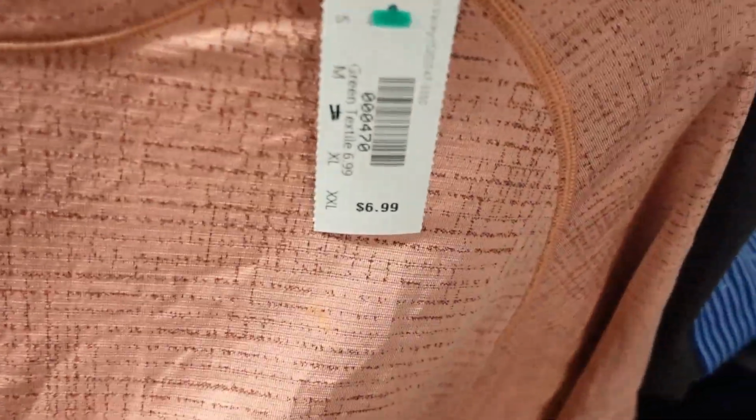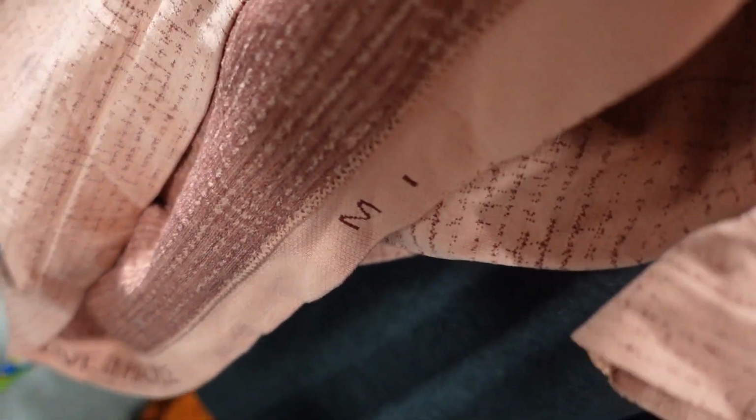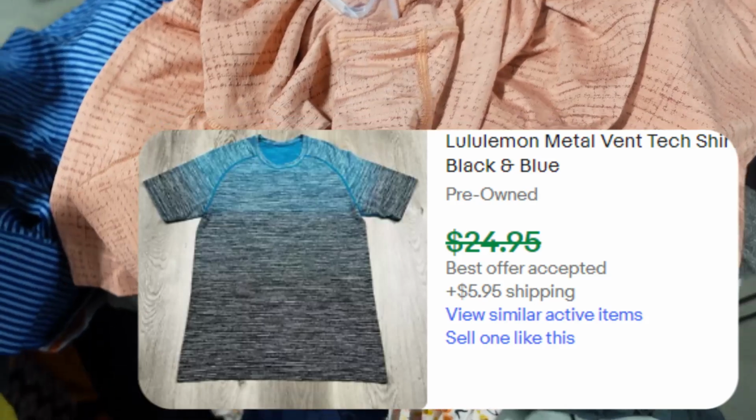Nice little Lulu, $7. Three little stitches, I knew right away. Of course, you can look on the back. Find that. And then usually the size is in here. There. Medium. Perfect condition. I don't remember what these go for. I know Lulu's consistently going downhill, but men's is still pretty good. Maybe 30 plus shipping, I'm not sure, but it'll sell really quickly.